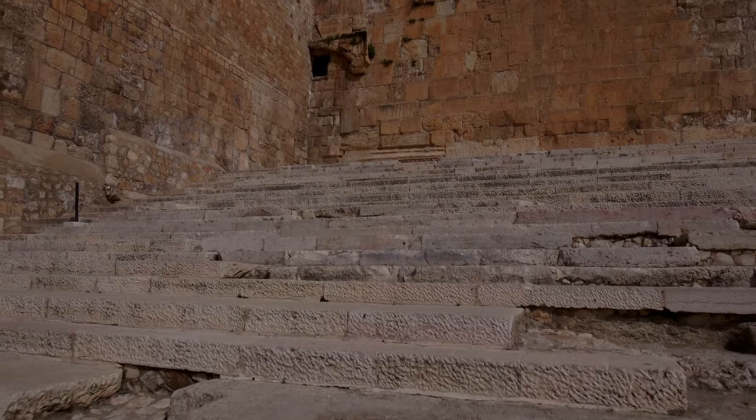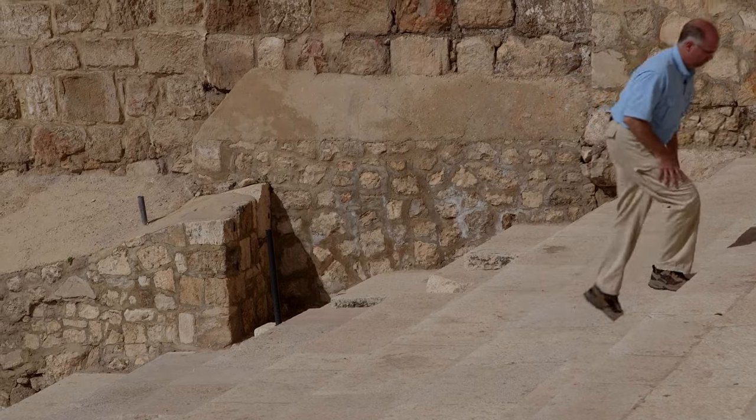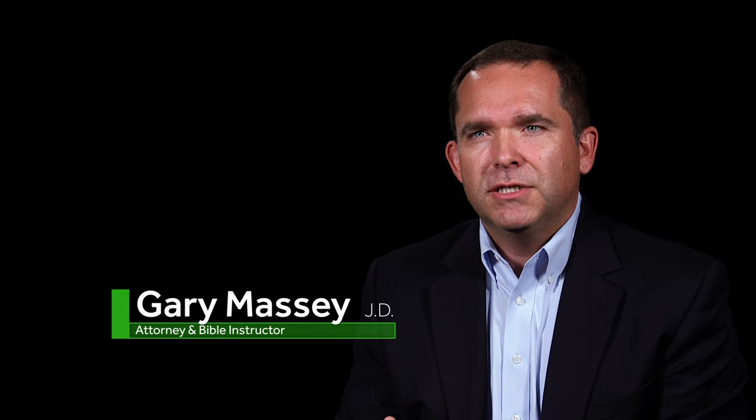and learning. Paul says that he came to Jerusalem as a youth and he sat at the feet of Rabbi Gamaliel, perhaps in this very spot. As frequently as Jesus came to the temple, it is also likely that he could be found teaching here as well. The southern steps really remind us of the power of Jesus' teaching.